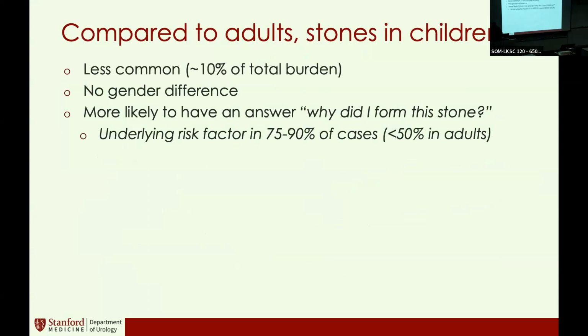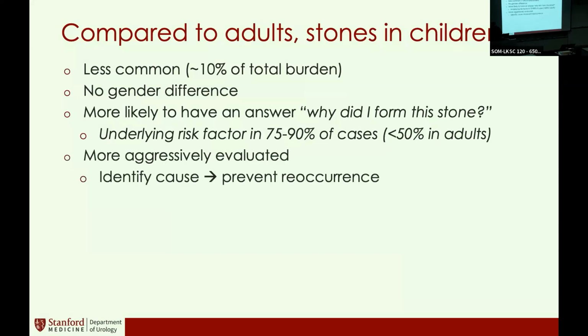Almost every time I see a kidney stone patient, they always ask me, why did I form this stone? In adults, it's really hard to answer that question, especially in the ED. But in kids, you are more likely to be able to answer this question, as an underlying risk factor is identified in up to 90% of cases. And this has implications for management further.